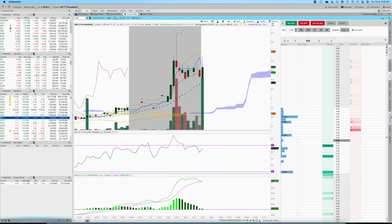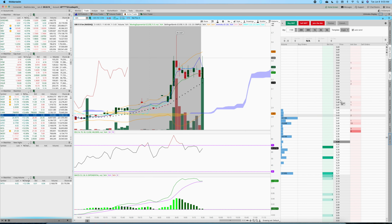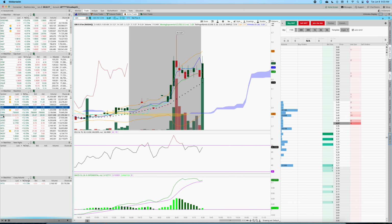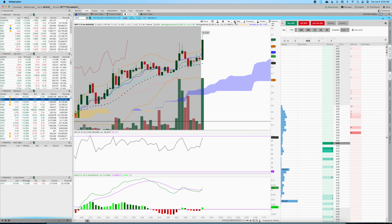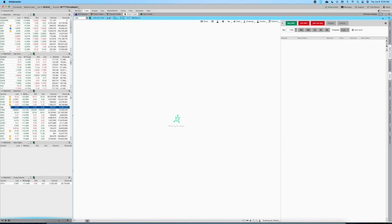On GBS. What's GBS doing? I don't have much volume though, so I'm not gonna mess with that one. My buy is next on this pullback. Let's see what it's doing right here. Let me go to 1 minute chart. The float is too large though. I don't like that float. Let me go GBS.